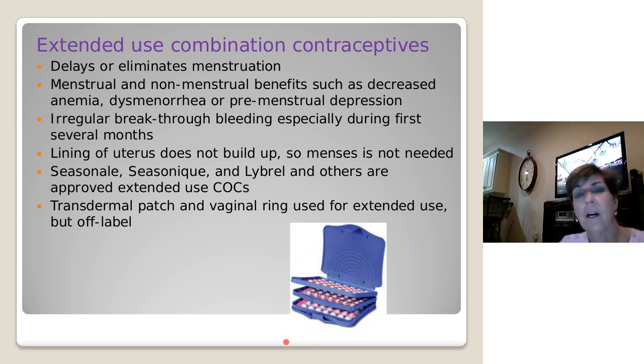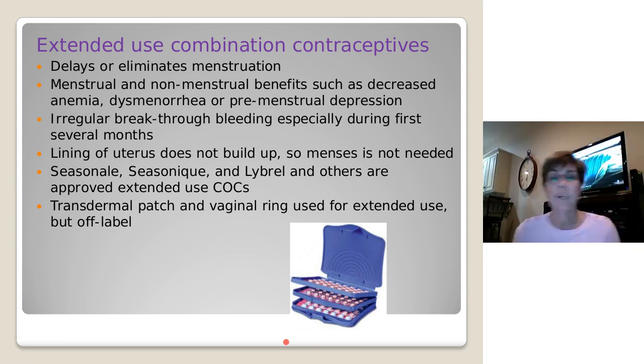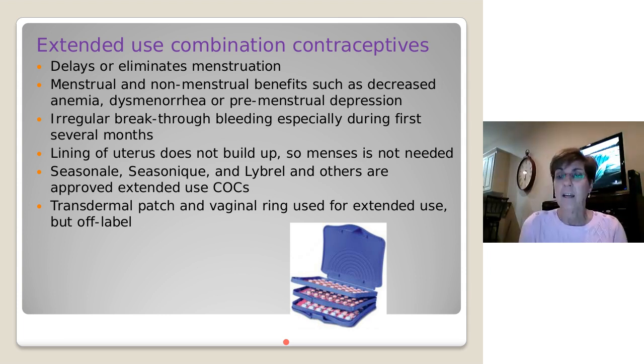Extended use combination contraceptives. This delays or eliminates menstruation. These are getting very popular. A lot of older women look at these and say, oh, that's not healthy, you never have a period. But the endometrium does not build up, so there's nothing to slough. They've done lots of studies on these and they have not found any decreased fertility later or any other problems with continuous use.